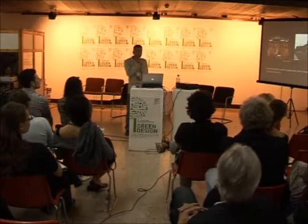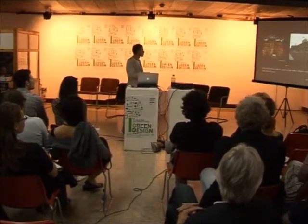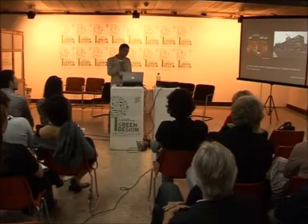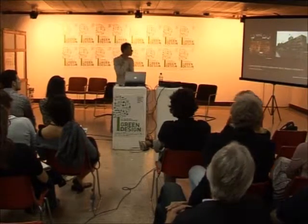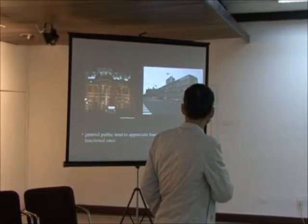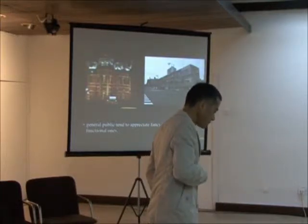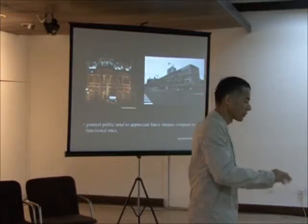If I talk about old buildings, I'm showing a classical European style architecture, built around 1910. The right side one is a modern style building, built in the 1930s. People like to keep the fancy image, and they don't like this kind of modern, functional style.